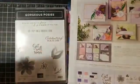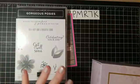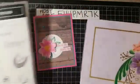But I have the kit here, so I want to show you guys the kit. Now, the challenge that I have when I get a stamp set that coordinates with a kit is that I have a hard time moving out of the colors and the themes that I've seen it in for the kit. So the Gorgeous Posies Stamp Set is beautiful with the purples.